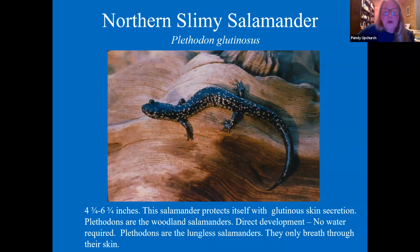This is the slimy salamander, Plethodon glutinosus. And many of these salamanders are in the family Plethodontidae. And these are the lungless salamanders. So all of the Plethodons are lungless, which means they have no lungs. And so they get all of their oxygen through their skin. It's a gaseous exchange through the skin, and they have to stay moist.